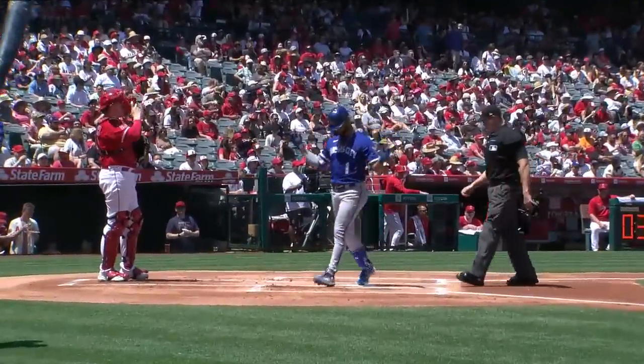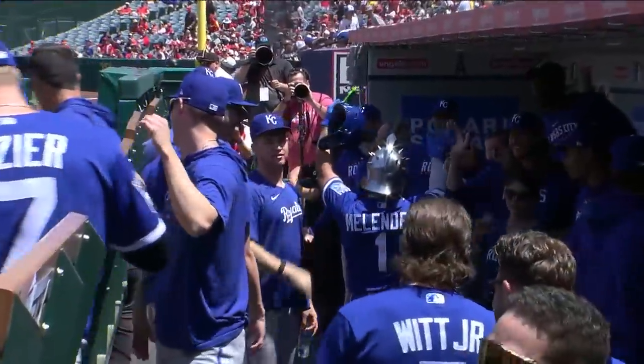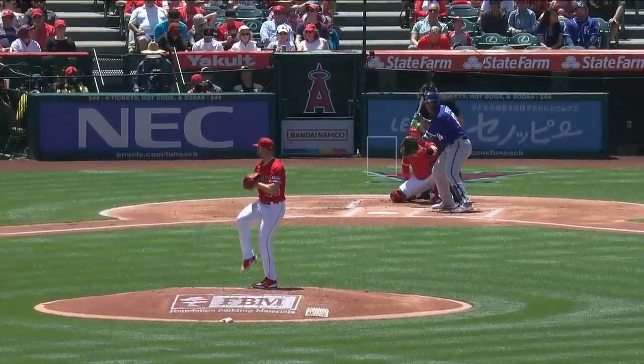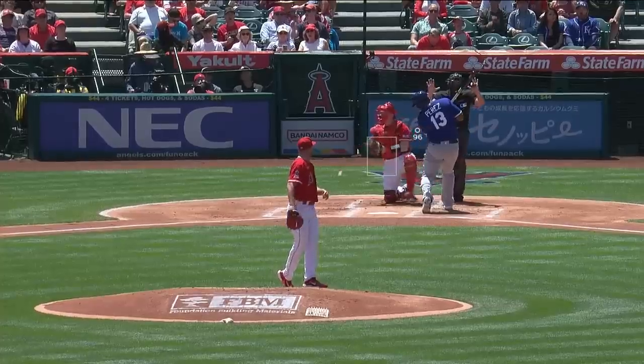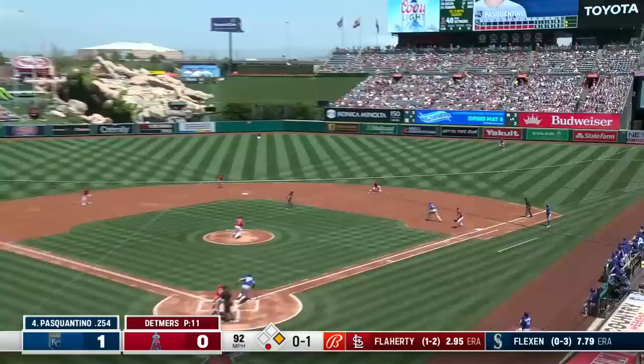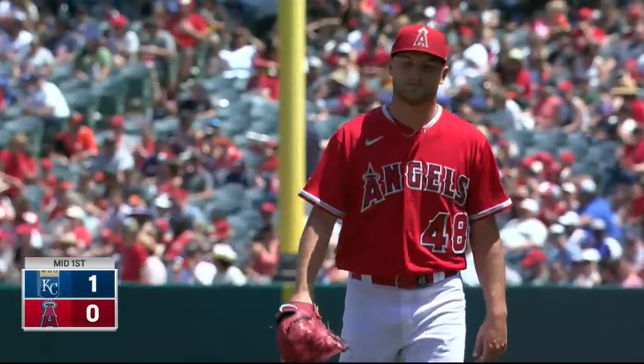The way the ball is carrying here today, I think we should expect a lot of runs like we saw last night. Melendez is now a knight in shining armor. Royals don't hit much, but they've been getting hit by pitches so far in this series as Perez takes one off the left arm. There's Pasquantino. Hit hard towards second, fielded on a short hop. And that's going to be a double play to end the inning. The inning is over. The Royals score one in the top of the first.